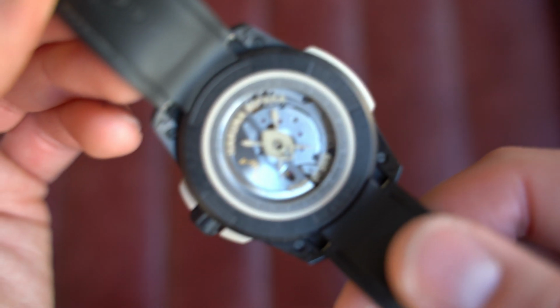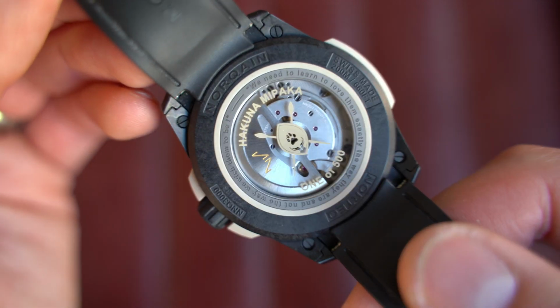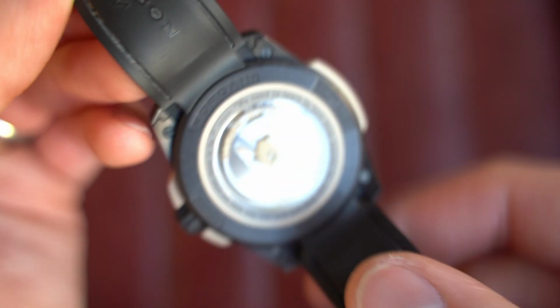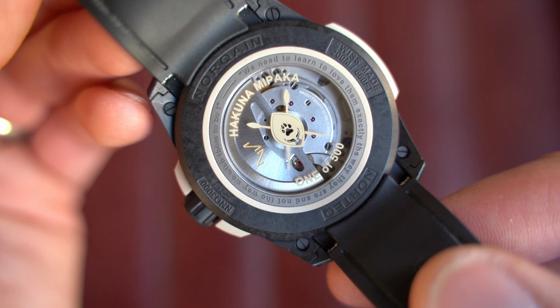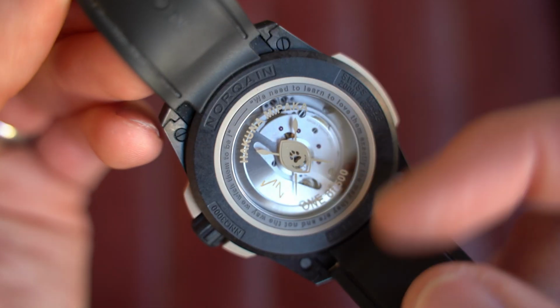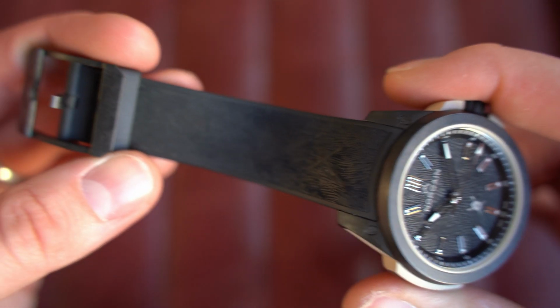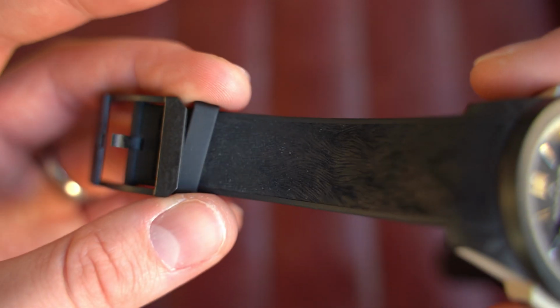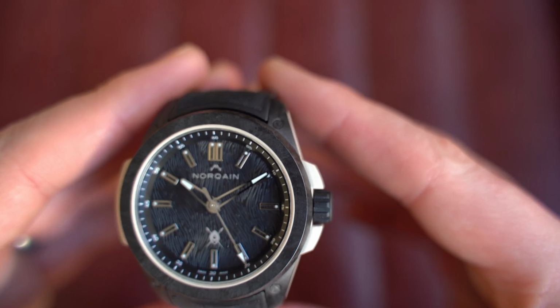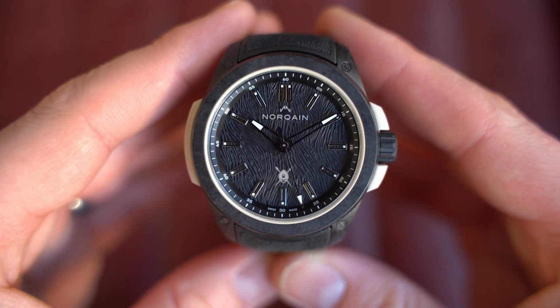And as we flip it over, we're presented with an exhibition case back which has the Hakuna Mipaka writing there with the logo, and again 1 out of 500, and it's got a nice quote around the outside of the ring as well. You can see just here, all very nicely done. Comes paired on its fitted rubber strap which again follows that same texture leading to the side buckle. Very, very nicely done. I'm not going to bore you with the reference to this one because it's incredibly long. You can go read it on the website if you are interested.